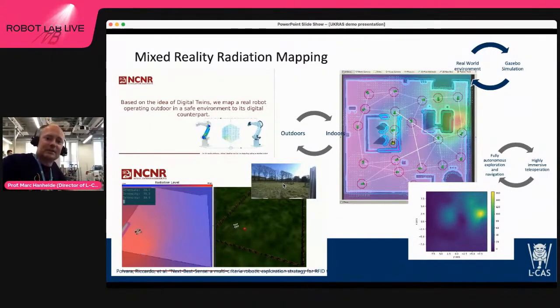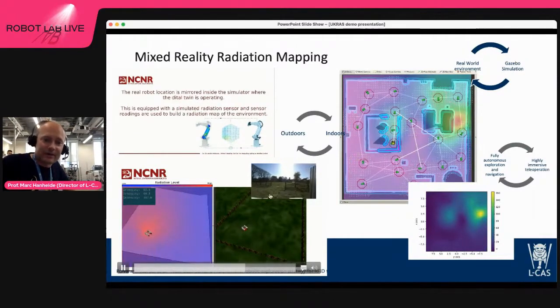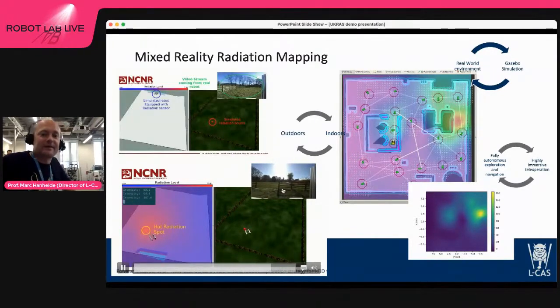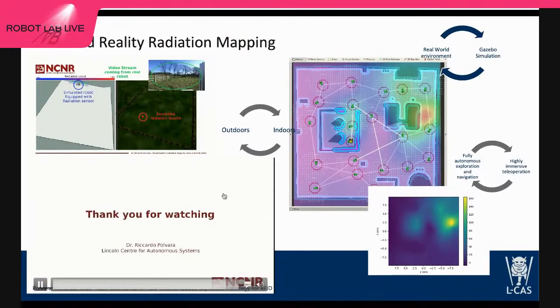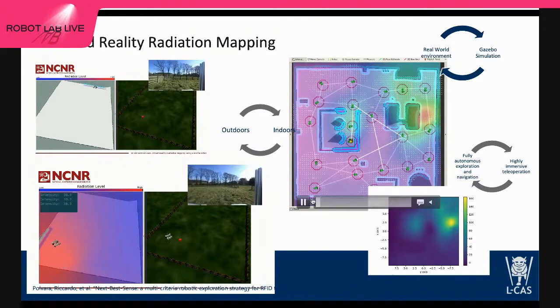And this is a link between a simulation, a Gazebo simulation, that you see here on the right, and a real world environment that you see in this little video here. And the concept is really that we can just populate the virtual world, which is linked to the real world, with some artificial information, which is a really powerful tool overall to do a lot of these experiments.